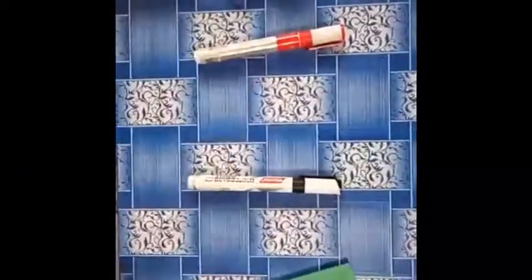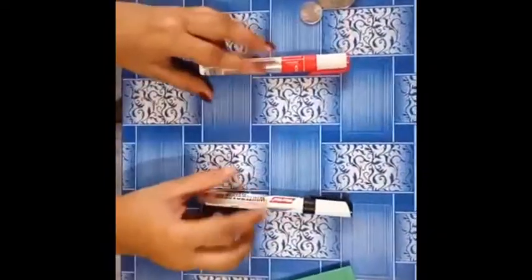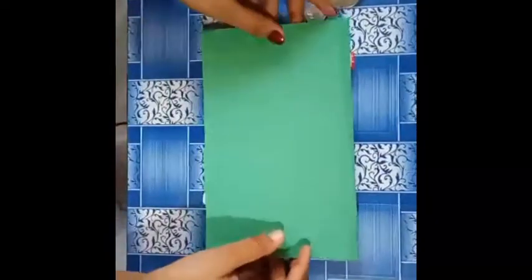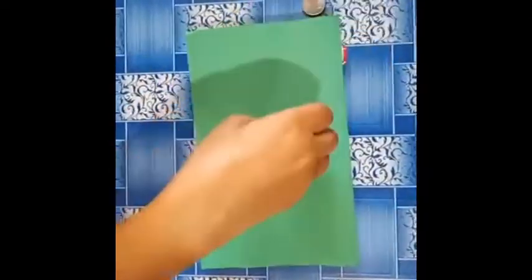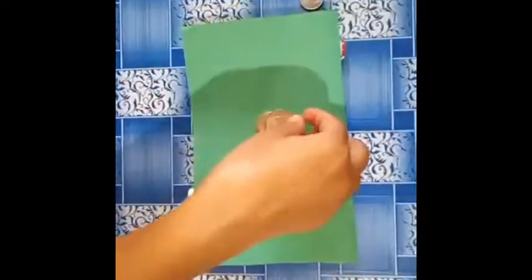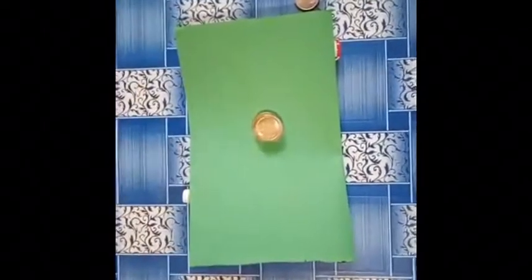So let's see what we need for the activity we are going to try to test the strength of bridges. We need two markers, a sheet of paper and some coins. So what we are going to do is place the sheet of paper over this and then start placing coins on it. 2, 3, 4, 5, 6, 7, and you can see the bridge went down.